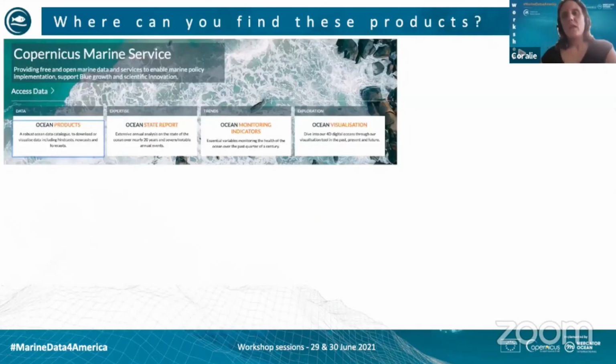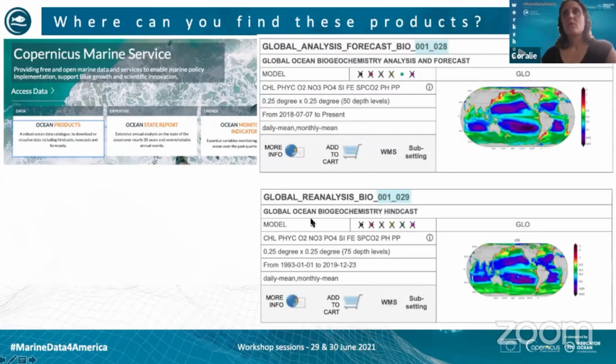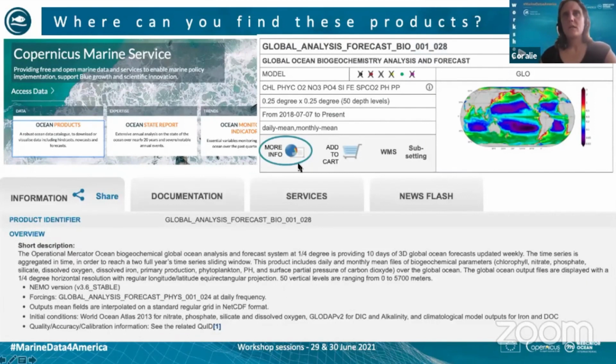So some indications to get this product. You go to the Marine Copernicus catalog, you click on ocean products. Then you search products number 128 or 129. And at last, you click on more info, where you have a small description of the product features. And in the documentation tab, you have the quality information document that presents a thorough assessment of the product.